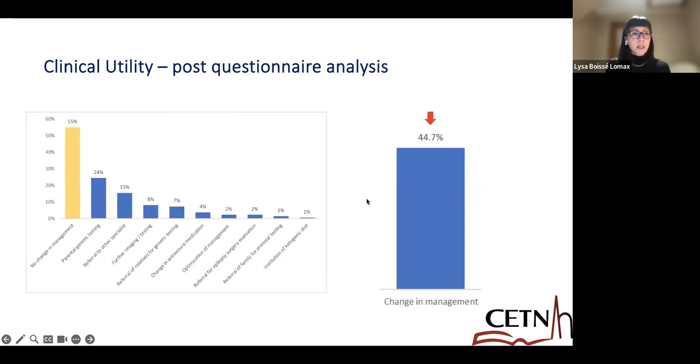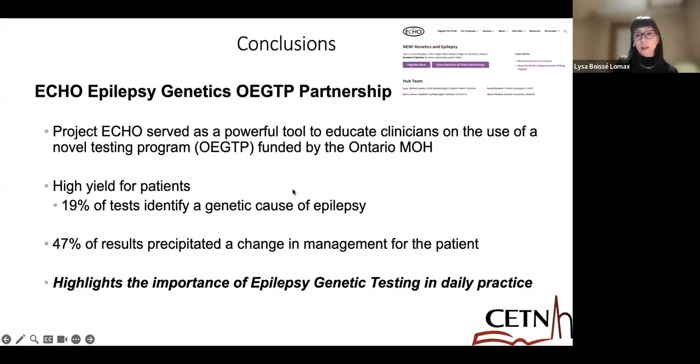And the next question is, what was the clinical utility? Was there a change in management and what percentage of patients? So we found that about 45% of patients experienced a change in management. And we're still going through the data as to what that change in management exactly was. And that will come out further once we get all the data together and publish the paper. So in conclusion, epilepsy genetic testing is important and it's becoming a mainstream part of our practice.